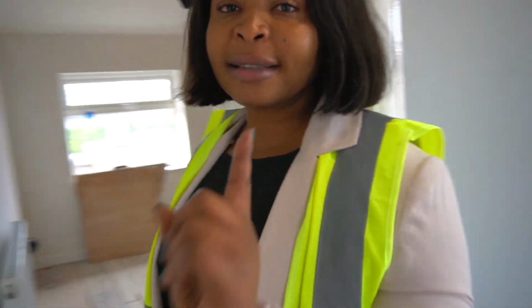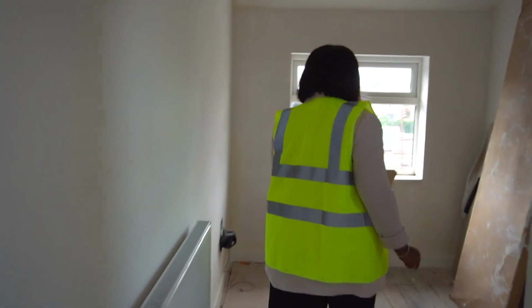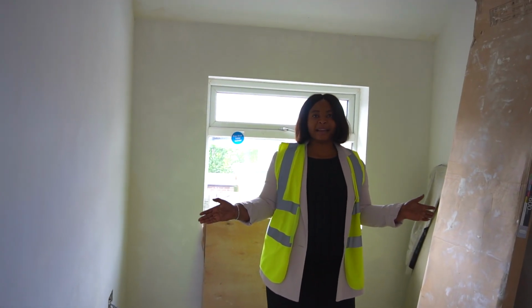Let me just show you guys the single bedroom as well, which you come on in. I mean, if we wanted to, we could probably fit in a 3/4 bed in here now. Oh yes, so we've now begun ordering furniture.